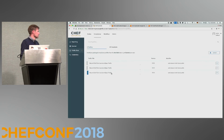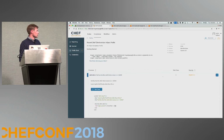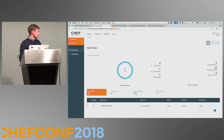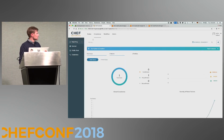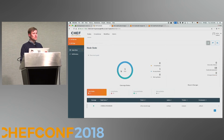Okay. Wow, super. Now I can even inspect the code, and it shows me it should be greater than 14. So when my next node run is happening, it might have happened already because I run every minute. Okay, need to wait for another minute. Great. So when the next node run is happening, it will automatically pull that new profile in through the audit cookbook, run it against my node, and will figure out that my node has Chef Client 14 on it and is not compliant anymore.